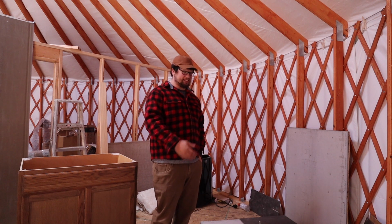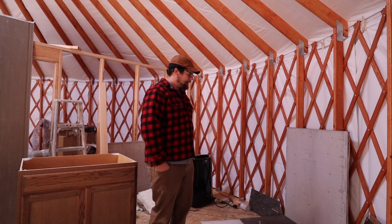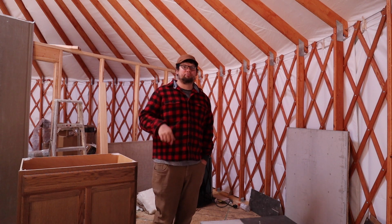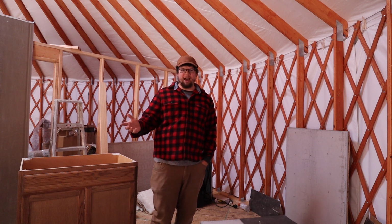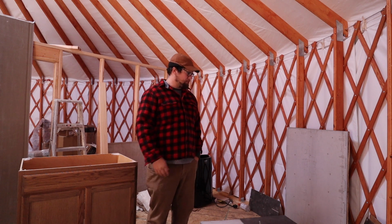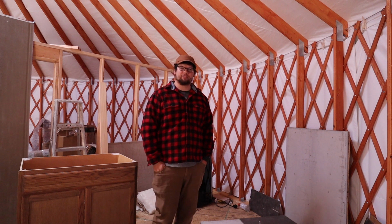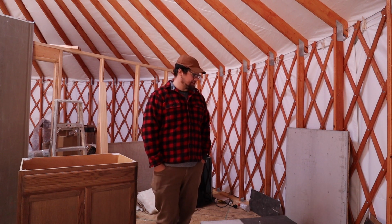We got a pretty good sized wood stove, so it adds to a pretty big hearth, which takes up a bunch of space, but the wood stove is fun to have. It's a great feeling to be able to feed your own wood into your own stove and to provide heat that way for your living space. And it's just fun to have.